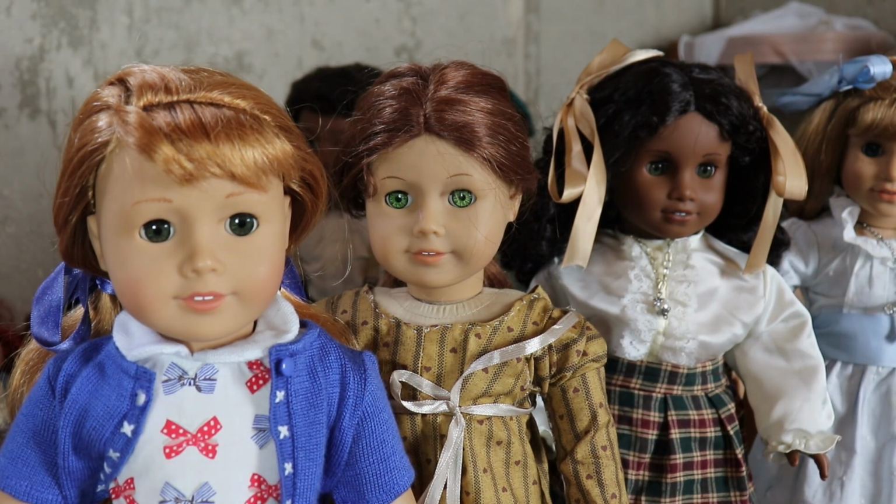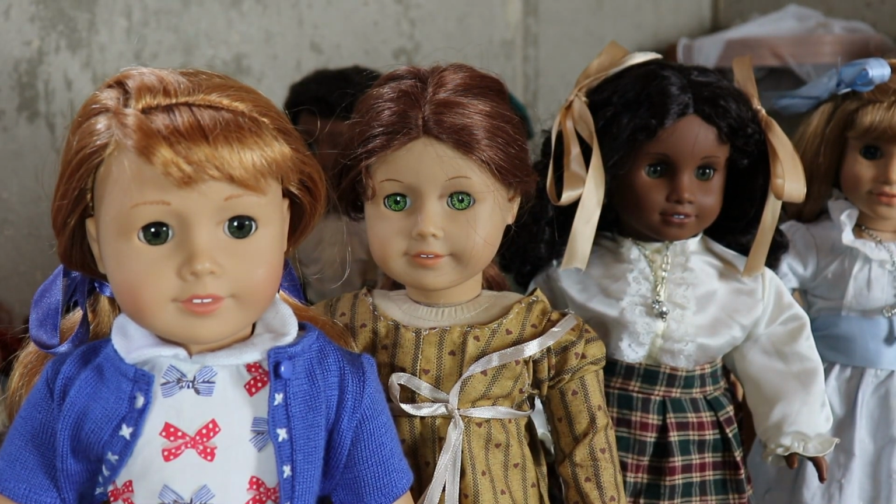Next we have Felicity, who's in quite rough shape. Her hair is cut, and she does have some issues that the seller did not disclose. So I did have to buy a new wig for her, and I'm planning on re-wigging her soon.